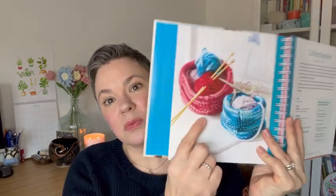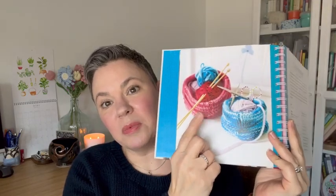So I pulled this book from the shelf and I'm making these cute little baskets. This is what they look like. I'm knitting the larger one. There is also a smaller one. So we'll see how much yarn I have left. This little basket is mostly just for organization. It might go on my desk, it might go in my knitting cupboard, or it might go in my, I don't know. Anyway, you can always use a cute little basket.